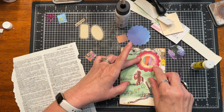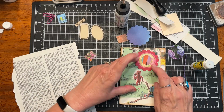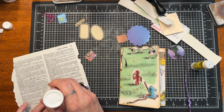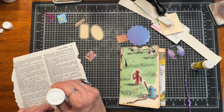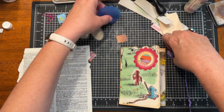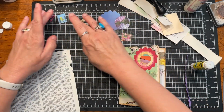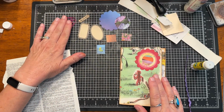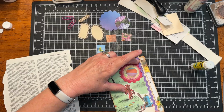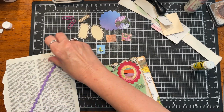Okay, we have a little flower here. Also, that could be part of the tab, but I feel like it would cover up George too much. And I really don't want to cover him up because he's adorable. Okay, we have our flower. We still have these elements left here. We still have this to work with. Okay, we have paper clips. I did not leave much room for the trim, did I? Well, I think it's still gonna work.